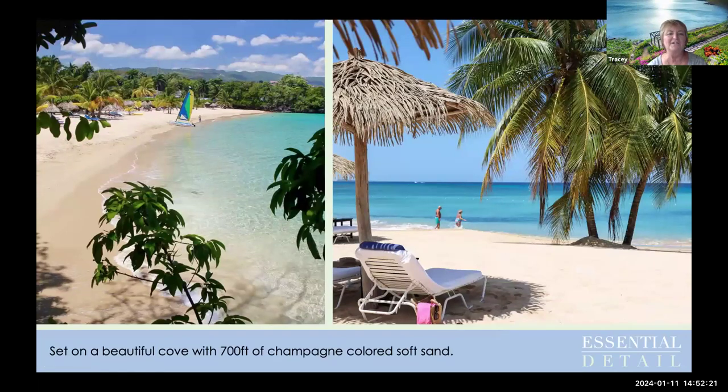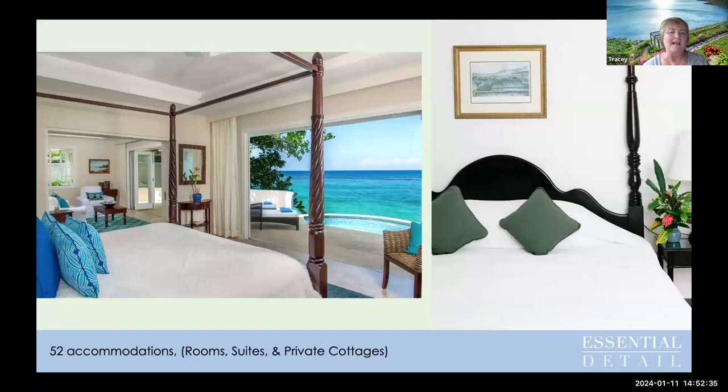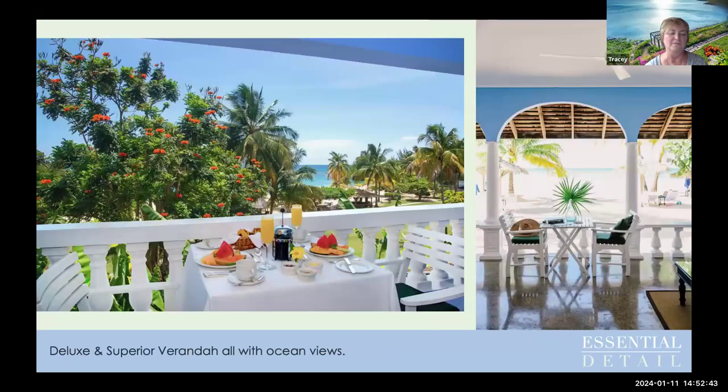As I said, it's actually set on a stunning beach. And in fact, I know Torrance from Jamaica Tourist Board will quite often say this is the best beach in Jamaica. It's 700 foot of champagne coloured sand. It really is lovely. And the accommodations we have here are 52 rooms, suites and private cottages. All of the suites and cottages, all the rooms are absolutely superb and stunning, and they all have an ocean view. None of them have televisions.